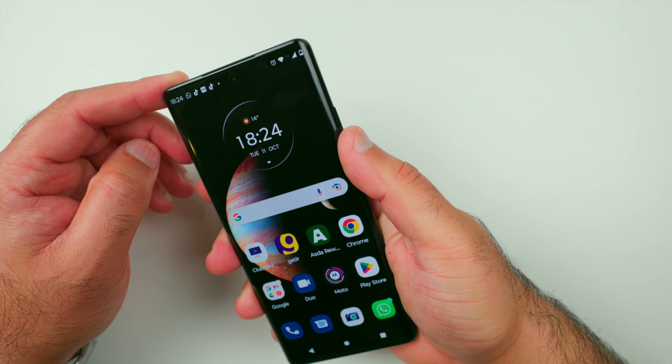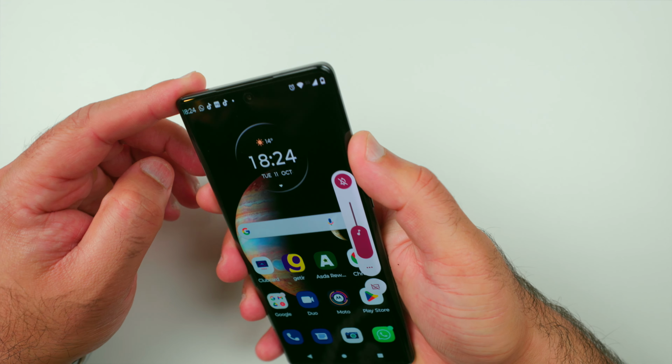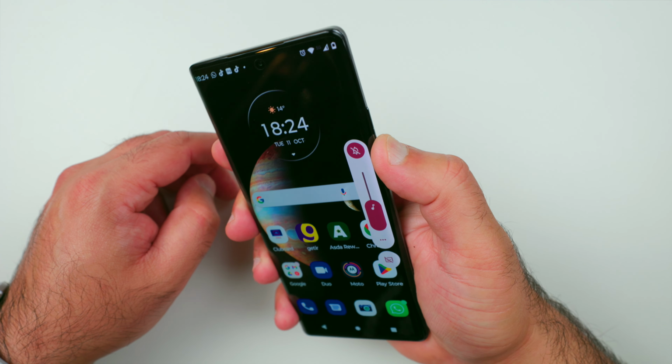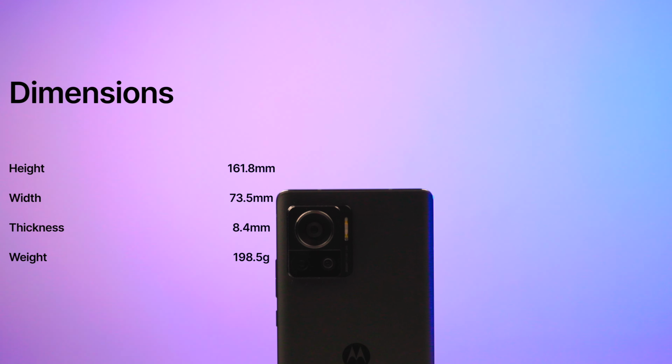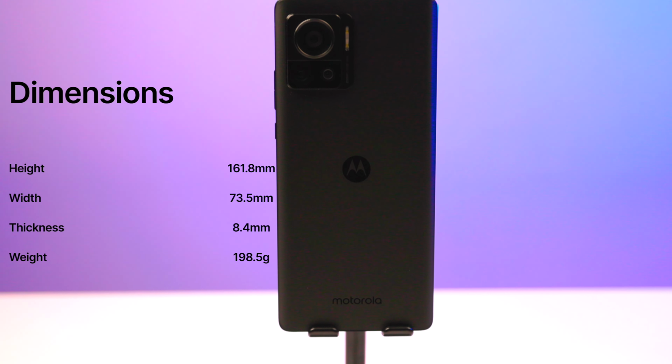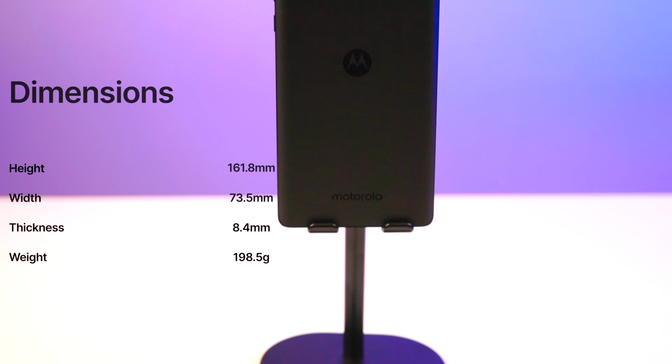The phone is comfortable to hold because of its rounded edges, which fit nicely in the fold of your palm and prevent any sharp edges from digging in. The device measures 161.8 mm tall, 73.5 mm wide and 8.4 mm in thickness, and it weighs roughly 198.5 grams, which is reasonable given most smartphones weigh around or just over 200 grams.